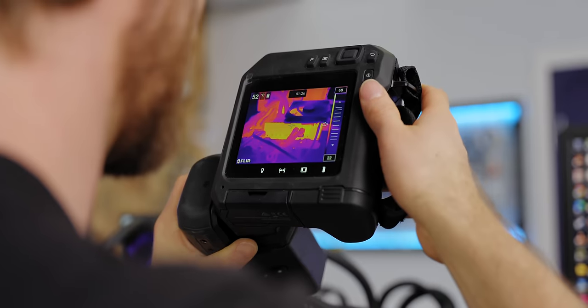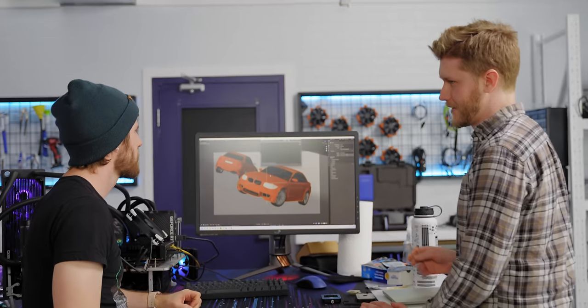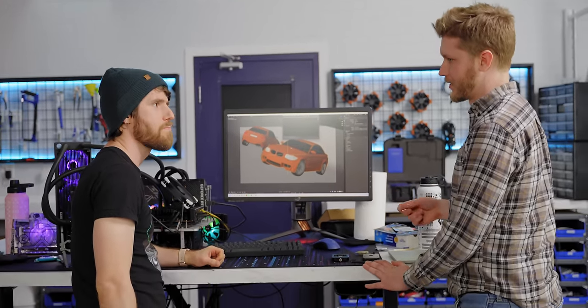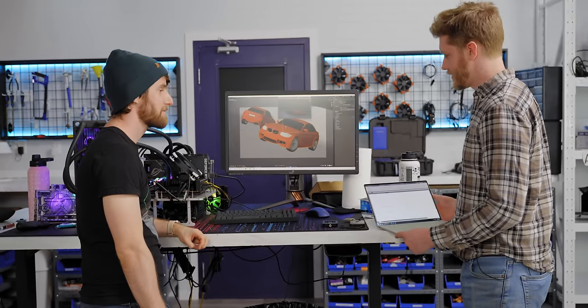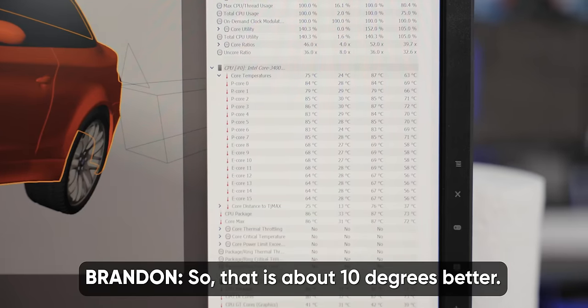All right, do you wanna run a couple more tests? I'd love to. BMW is a pretty short Blender render though, hey? Yeah, but it allows us to see if it runs faster in like thermal velocity boost range. Right. So 1 minute 28 to beat and the maximum temp was 95 degrees. It's really fast, yeah. It's really fast. So that is about 10 degrees better.